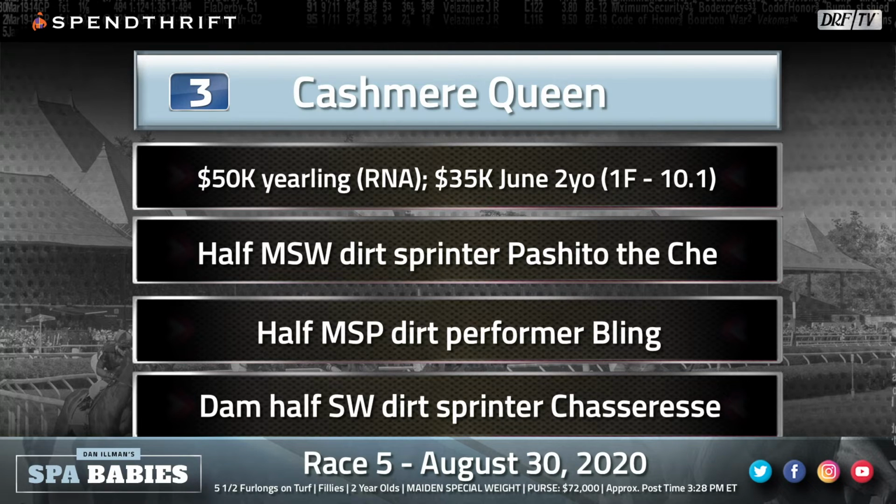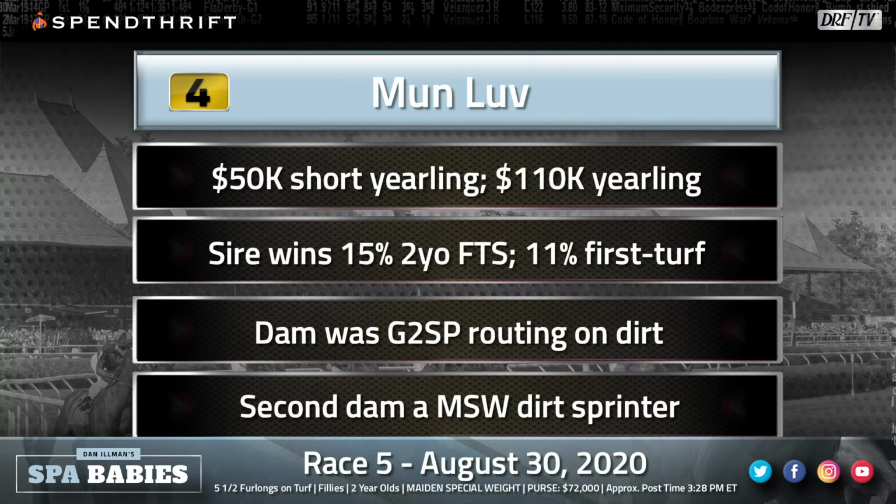The number 4 is Mun Love, and Mun Love's trainer Ray Handel is having a breakout Saratoga season. Mun Love, a $110,000 yearling purchase by the excellent stallion Munnings. The dam had some class. She was Grade 2 stakes placed routing on dirt. The second dam, a multiple stakes winning dirt sprinter. But Munnings can get you a nice turf horse. I'm really fascinated by the mixture of speed, stamina, turf, and dirt in this pedigree.